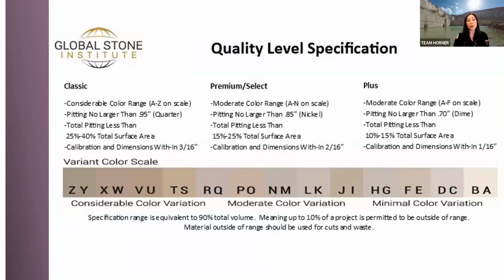We suggest reviewing the Global Stone Institute's quality level specification of travertine. I talked about this a little bit before in my last webinar and showed you the pros of using the Global Stone Institute guidelines. If you follow these guidelines, the most appropriate quality level for your project's design will always ensure yours and your client's expectations are met or exceeded.